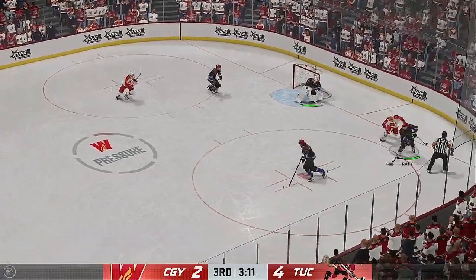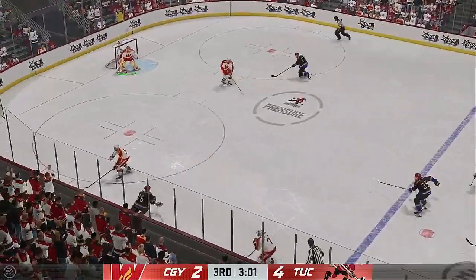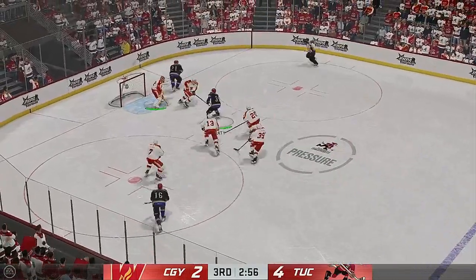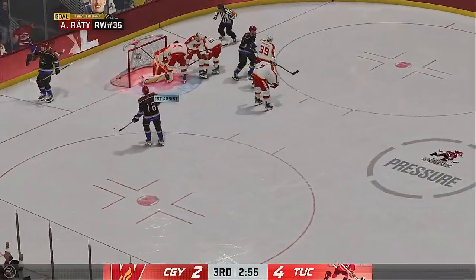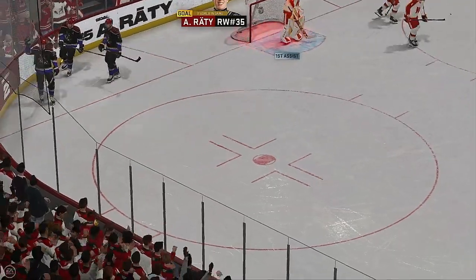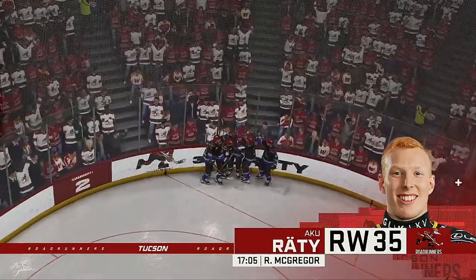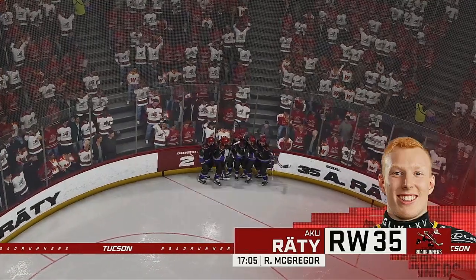The Roadrunners have it against the wall. Quick pass to McGregor. On the attack along the boards. Here's a chance! Scores! Well, that's number two, a pounder. Yeah, he's been all over the puck tonight. He's feeling it. He's confident. You gotta believe he's gonna be looking for the hattie.